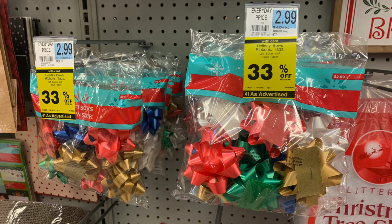And yeah, even like these bows, I think this is a really old tag, but at this store they just had everything up. And even at 33% off, nobody is enticed to get it over at Rite Aid. And I took all of these photos in the last couple of days. So there's still a ton of stuff in the store.